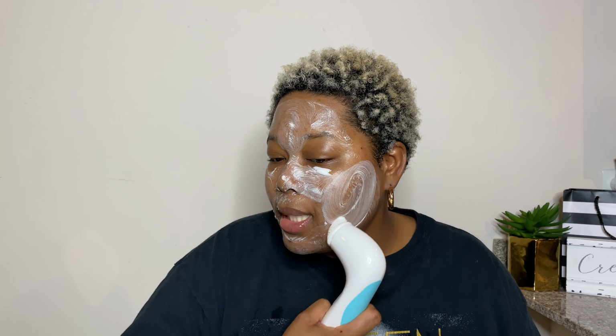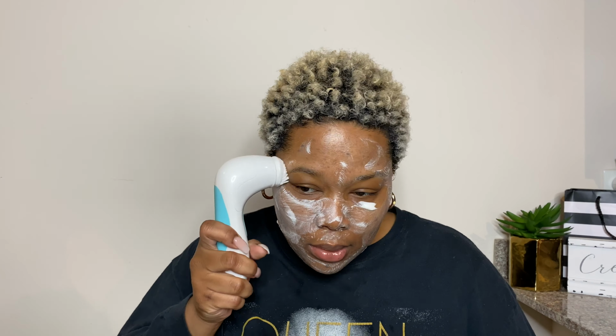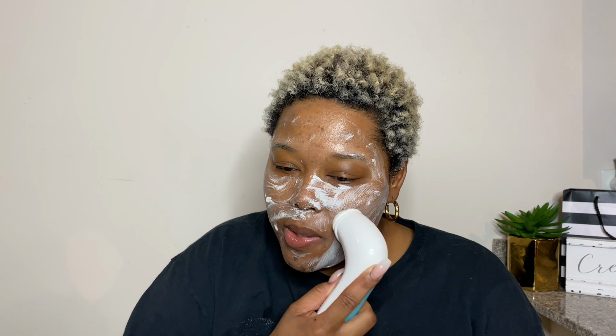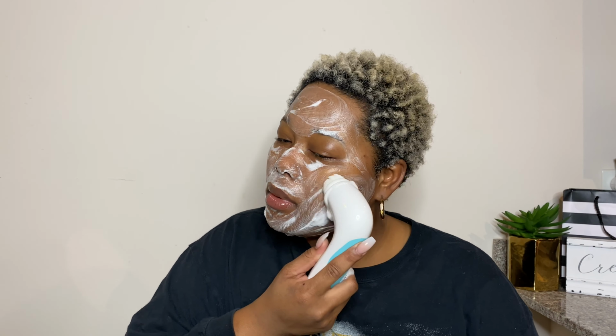And this MixEasy spin brush is working it in really well. Oh my gosh, it feels so nice on the skin. I don't even want to stop. Like, this spin brush, oh my gosh. Child, I'm making a mess.